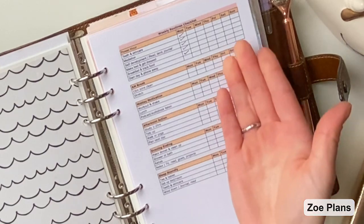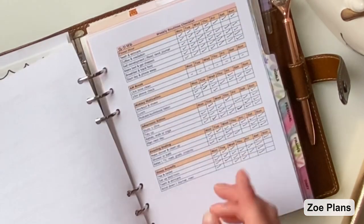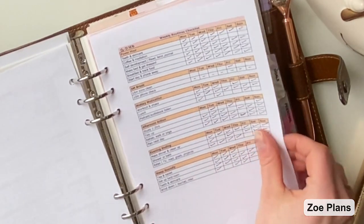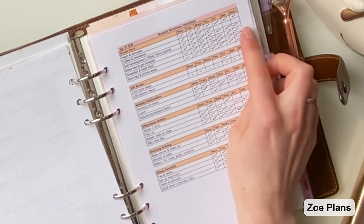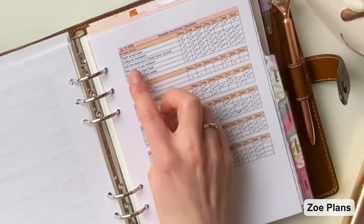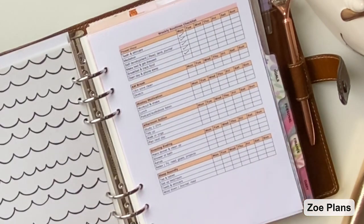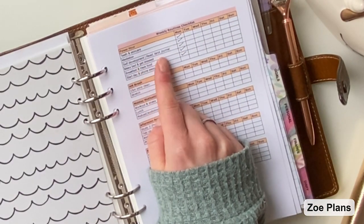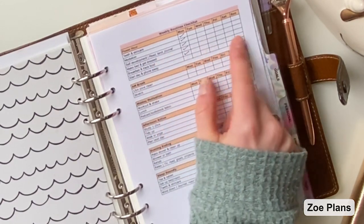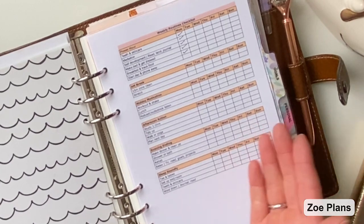I skipped over power hour in the morning because this is actually something I am pretty good at. You can see here over the last couple of weeks, I hit this routine pretty much on point every single day, except for the weekends, because the weekend's different. And this has kind of been something I've done for a good few years now.